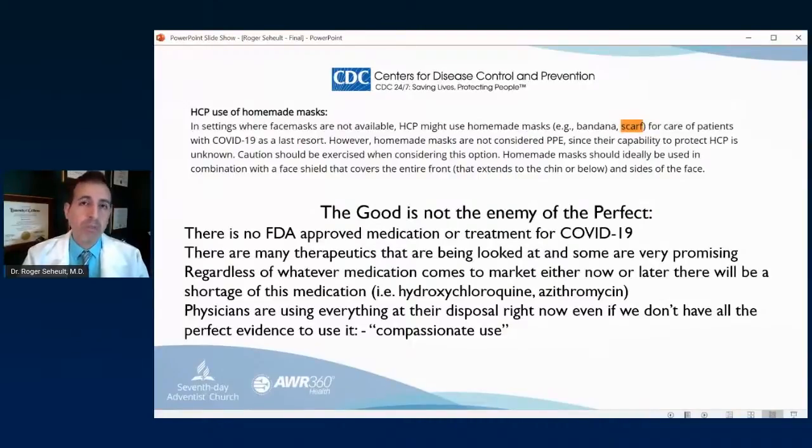Keep in mind that if we come up with a medication that works beautifully and perfectly, how are we going to scale up that amount of medication that fast at this point in time? The day that it was announced that hydroxychloroquine was going to be a good medication and promising, you couldn't get it in the pharmacies. And so we have to take things with some understanding. Physicians right now, and I'm on the front lines as well, I've been treating patients last week with COVID-19. We don't have all of the answers, we don't have all the evidence, but we have to use what we've been given. And that's the definition of compassionate use.